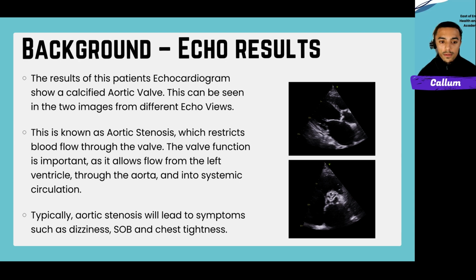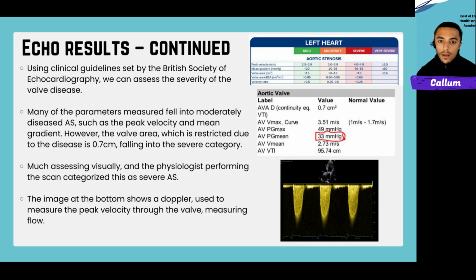Typically, aortic stenosis will lead to symptoms such as dizziness, shortness of breath, and chest tightness. When we go on to the patient's echo results, we'll go into a little bit more detail. Using clinical guidelines set by the BSE, the British Society of Echocardiography, we can use loads of numbers to assess the severity of the disease.